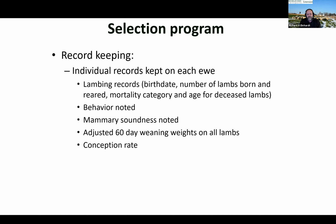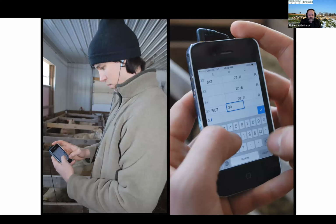But if we perceive there's any fertility problem, they're gone pretty quickly. We have some ewes that get to be pretty old on our farm. Sometimes we've had 10-year-old ewes that are still having triplets every 8 months. But as soon as they slow down and miss a lambing, that's generally when we cull them.